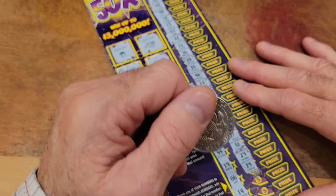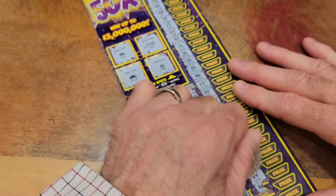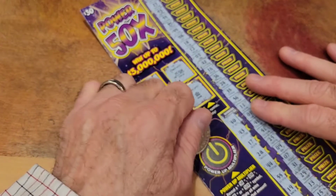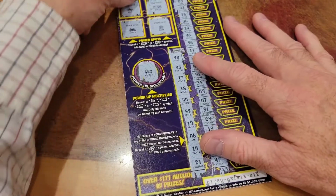13, we have 14, 17, and 19. We do not have that. Nope, we don't have 15 either. We do not have 58. And the final one, 47, we have 40, 43, 44. What would the multiplier have been? Oh, 20 times. But it's a loser. So I will scan it. Okay, so we're down one ticket. One $30 ticket down. That was number 12.